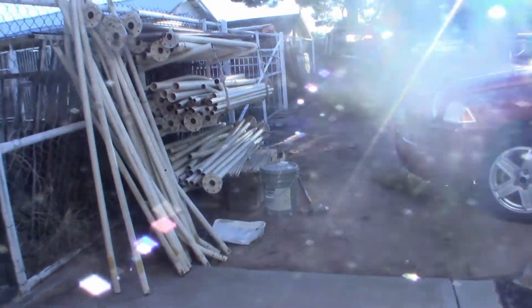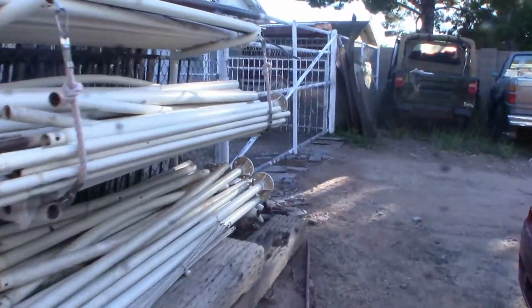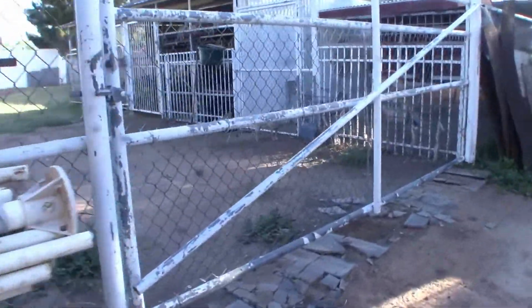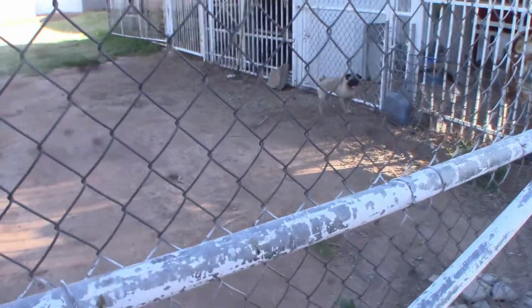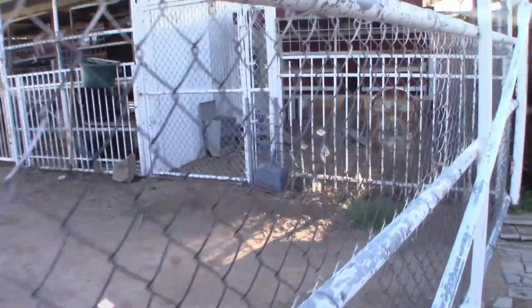Got a few additions, one for the shop and one, well, just for fun outside. Well, of course the puppy's out here giving them hell.